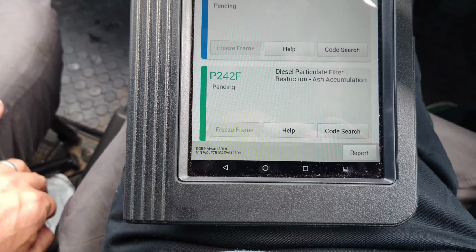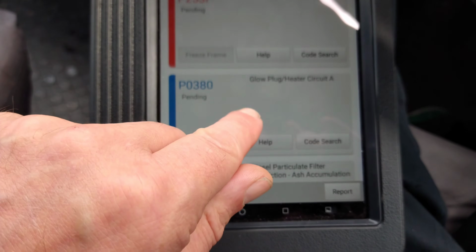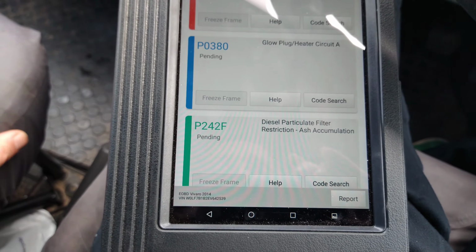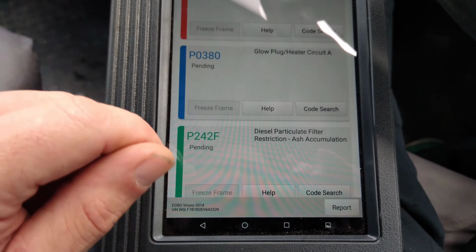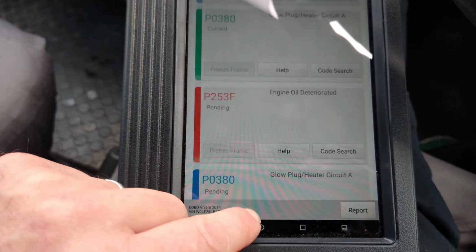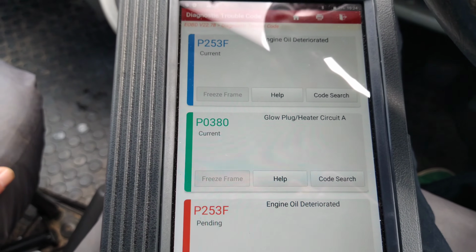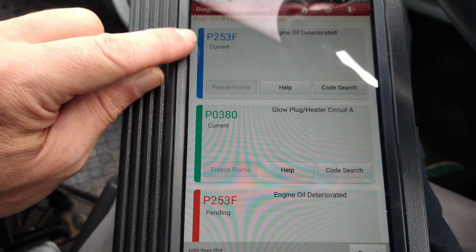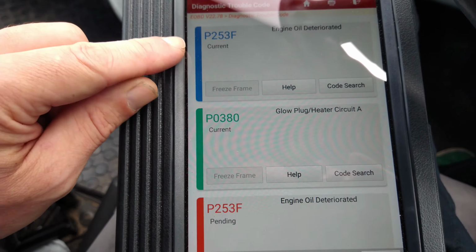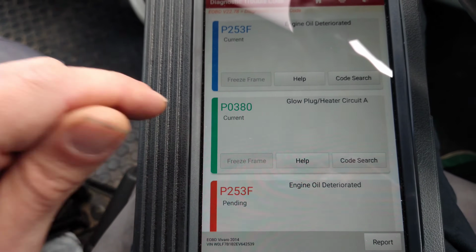I might be able to reset everything and do a forced regen, but it's not going to do that if it's got other faults in the system. It might be able to take care of itself though and regen itself. If that one's a bit high, I'll maybe check the pressures in there. Pending, current: glow plug circuit, heater circuit A. So I'm going to look at these two. The oil deteriorated, that might need reset. If it's had a service, it might just need to be reset. And the glow plug heater circuit.